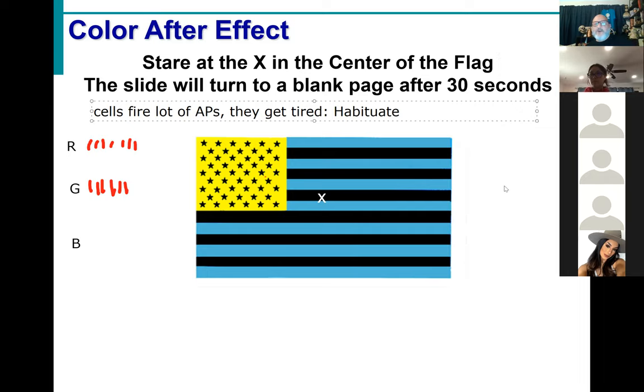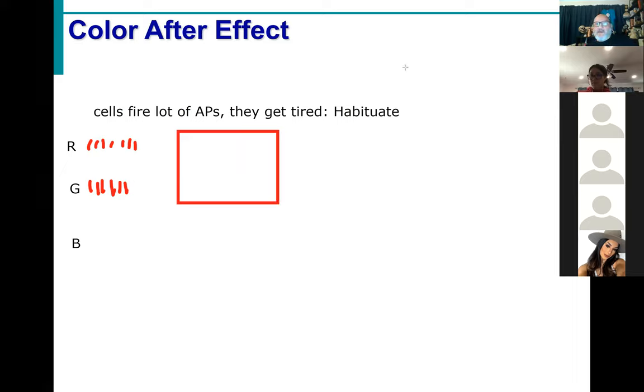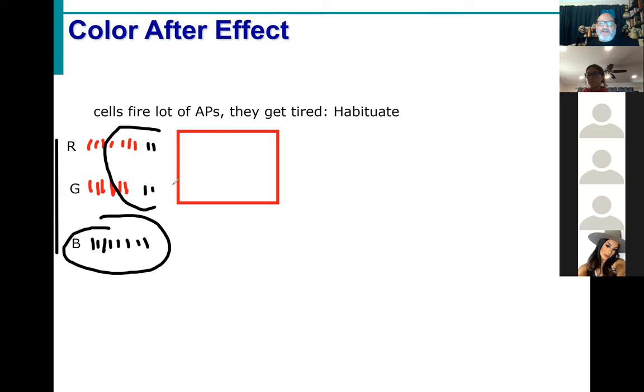So now, when the image goes away, white light is hitting that same part of the retina. And when that white light hits the same part of the retina, white light has all the colors of the wavelength in it. So all of our cells should be firing gangbusters. And indeed, our blue one goes crazy to the white light. However, our red and green should be going gangbusters, but they're tired. So they only fire a little bit. And when our blue fires a lot and green and red fire only a little bit, what color do we perceive? Blue.